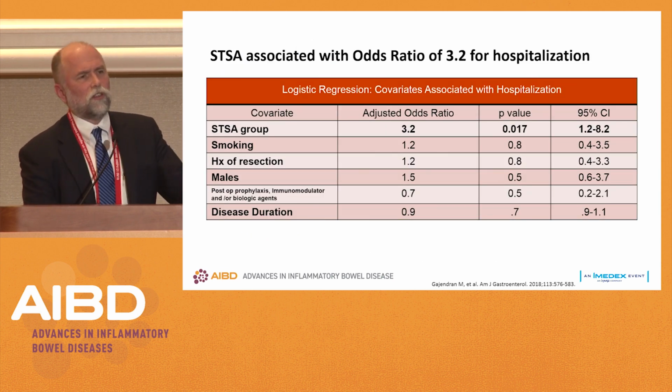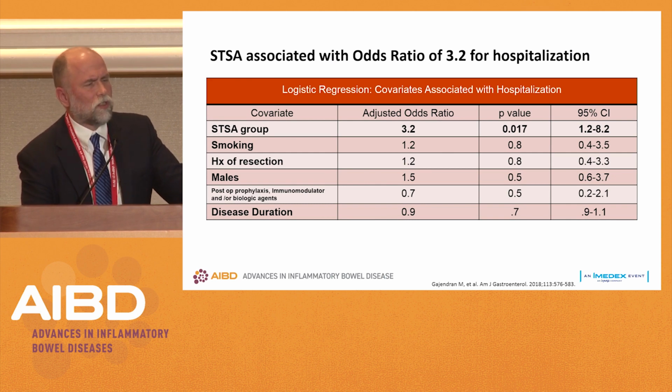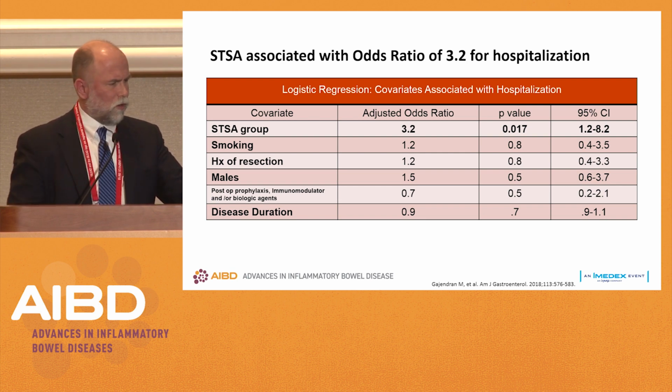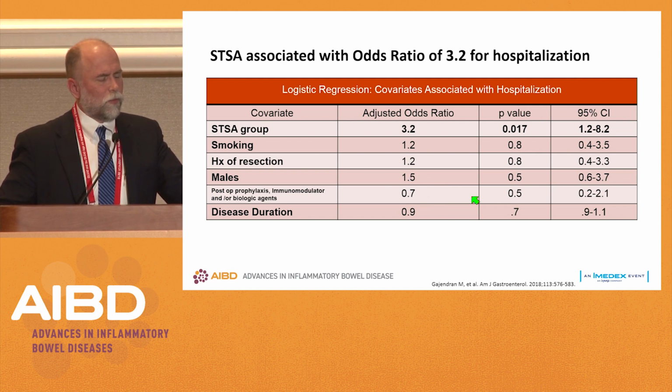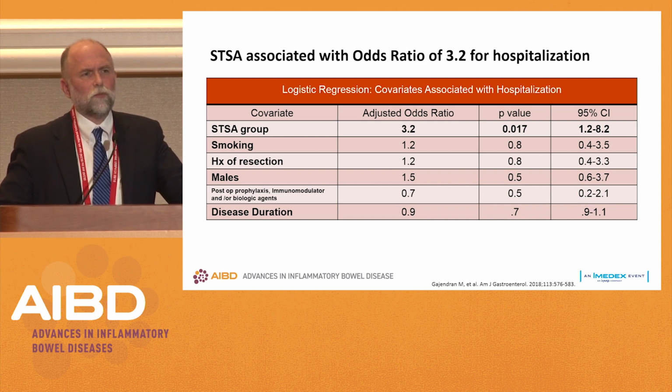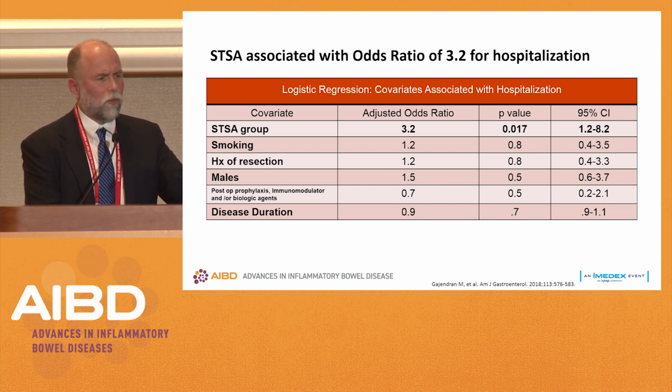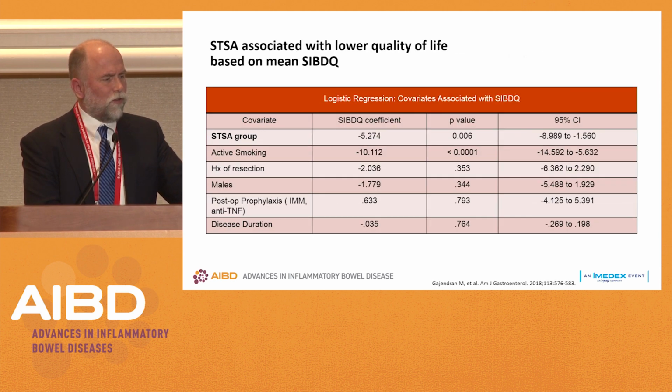On the multivariate logistic regression analysis, the side-to-side was associated with 3 times the risk of being hospitalized in the next 2 years. And interestingly, my colleague, Dr. Ruggiero, who did the PREVENT trial looking at the effectiveness of Remicade to prevent Crohn's disease. It was fantastic for preventing endoscopic recurrence, but what the trial failed to do is prevent symptoms. And that was considered a negative trial because the FDA demanded a clinical endpoint. And when you have a side-to-side anastomosis, you lose 5 points in your quality of life for the rest of your life.